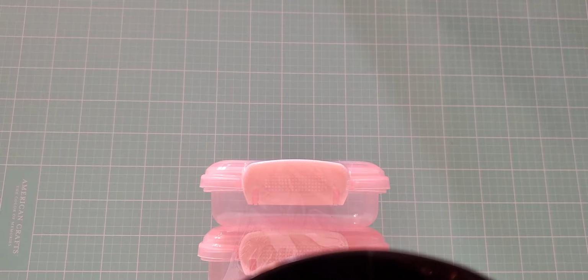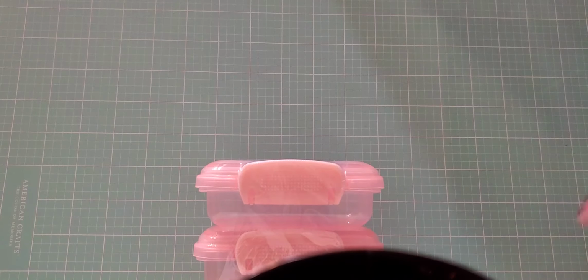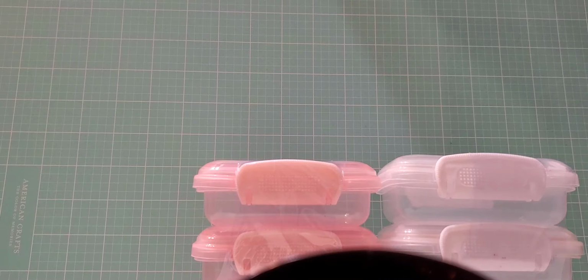And then I also picked up two packs of the white one. Those will be for me because I have a lot of white in my craft room. I have a bunch of the gray ones from before that they used to have, but I like the white ones too. The whites and the grays.